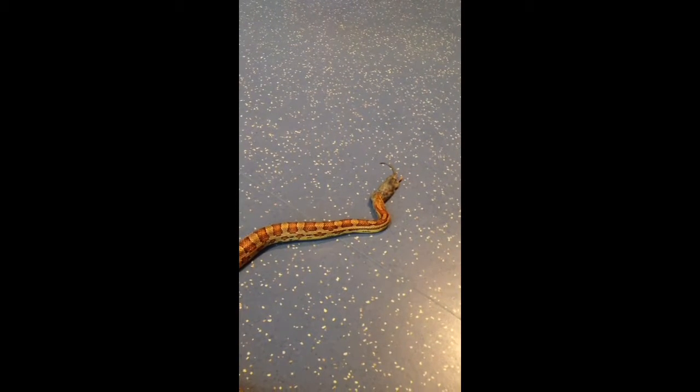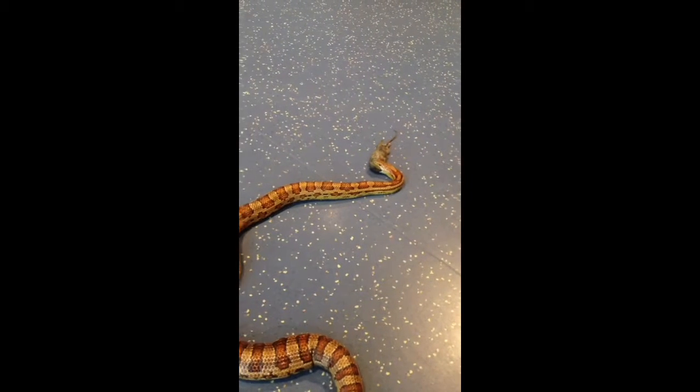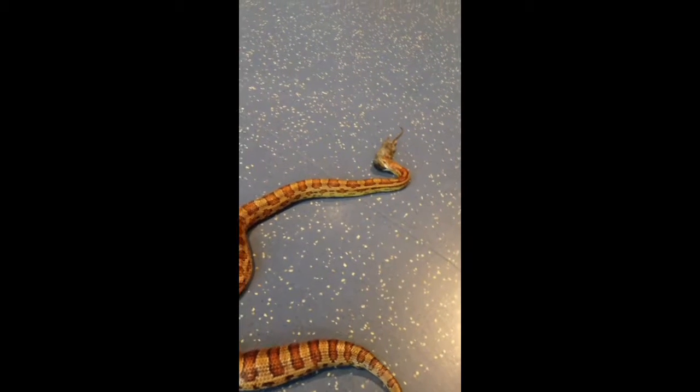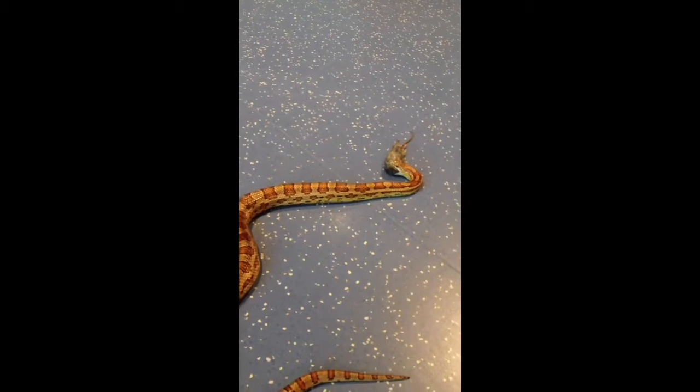So they can go very wide, and bit by bit, Coco's going to get his cheeks all the way around that mouse and eat it in one swallow. Wait, there he goes. It takes a little while, but he'll get all the way down.